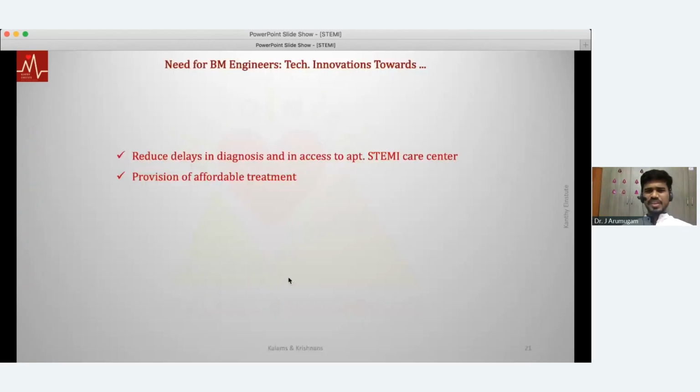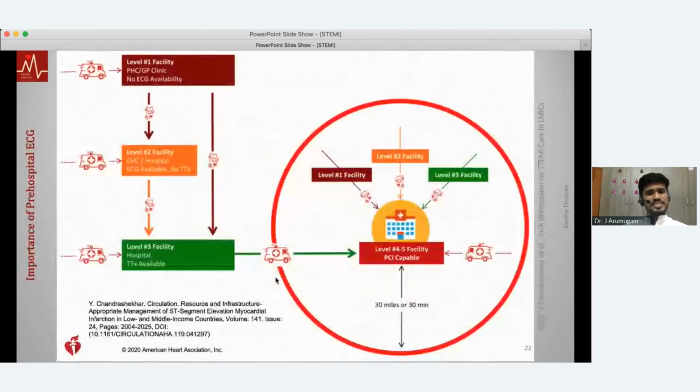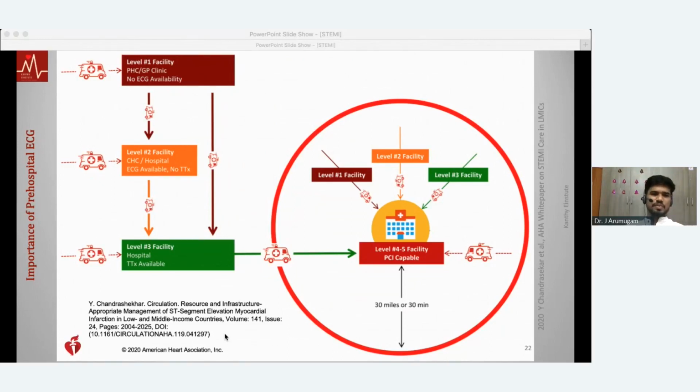Specifically, what do you mean by reduce delays in diagnosis and in access to an appropriate STEMI care center? One of the recent white papers on resource and infrastructure appropriate management of STEMI in LMICs categorizes hospitals into 5 levels. Level 1 has a general practitioner, or it's a primary healthcare center. There is no ECG. Most of the hospitals in a rural setting, and even in an urban setting, are like this. Then there is a level 2 facility that has an ECG available, but no TTX.